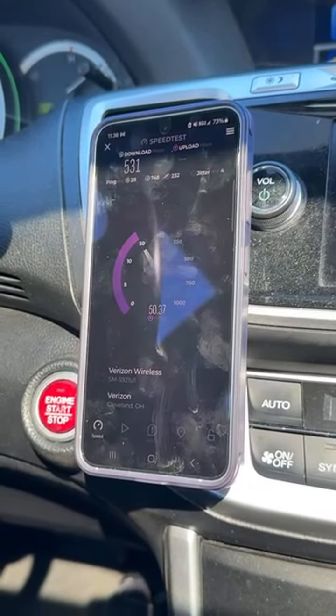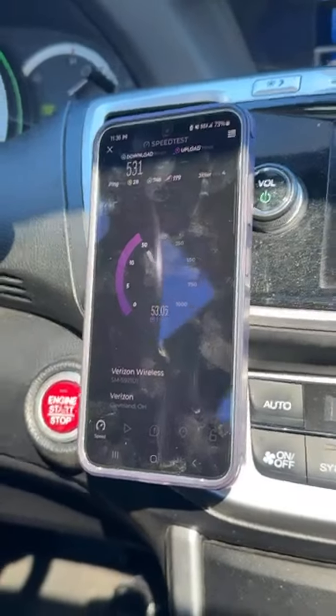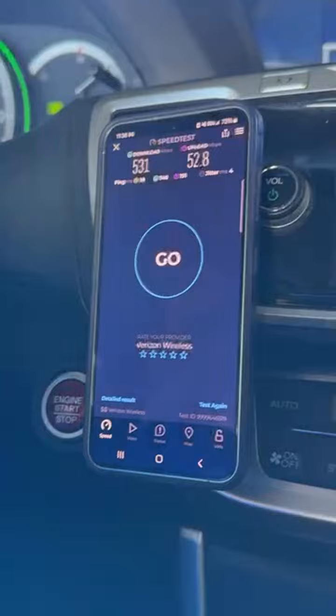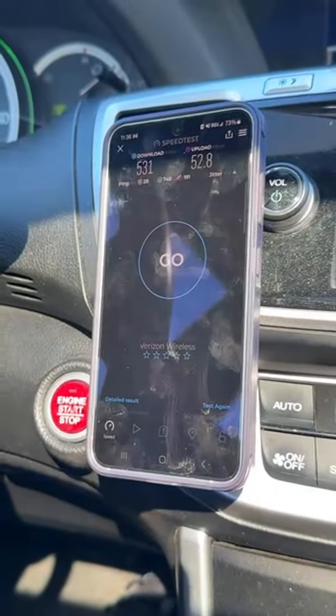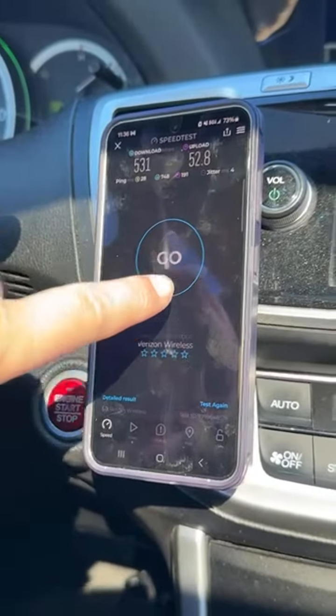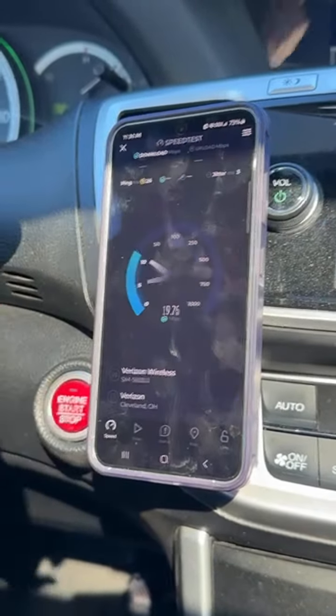That's the Verizon testing for you guys. I'll test a couple more cells. Here's that serving cell. I've tested that cell for you guys before in Strongsville. Everybody's on that one. Verizon, Dish, AT&T, T-Mobile, they're all there. And they're all running big fiber circuits. 531 down and 52 up for the Verizon on there.